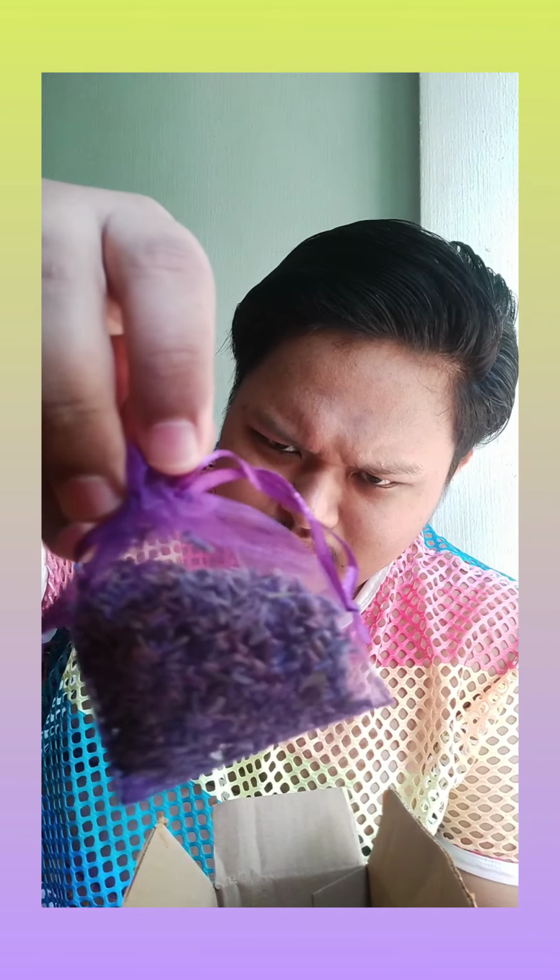This is what the box looks like from the inside. It has bubble wrap to secure all the items inside during shipping, and it smells very sweet, kind of fruity. I don't know why, maybe because the shop owner put in some herbs. I don't know what it is, but it smells very nice.